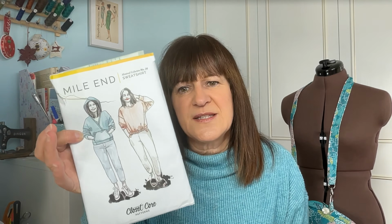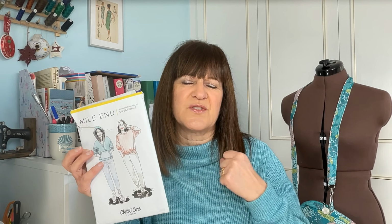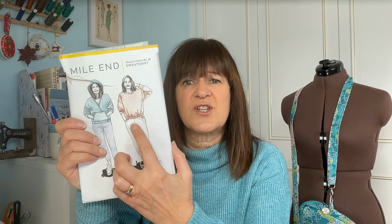The other thing I may do next week is I have cut out a Mile End sweater. Now I made this last year, I think maybe the end of the year before, in a French terry that I liked, but it was very bright. It was butterflies and I felt it was too much on me. But the other thing about it was too short. It was annoying. I'm short by the way, but it was just above the jeans belt and I felt I was pulling it down all the time. So I thought I'd make it again, but I've lengthened it. It's all cut out, ready to go.